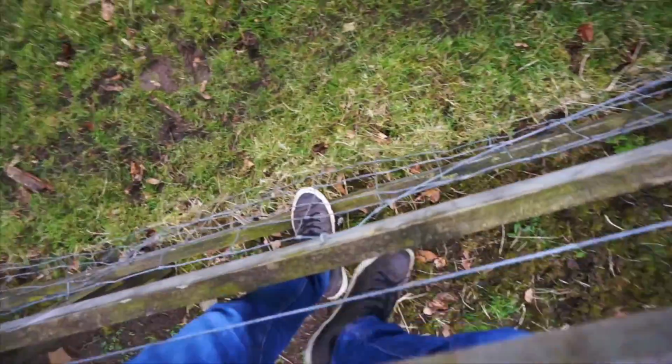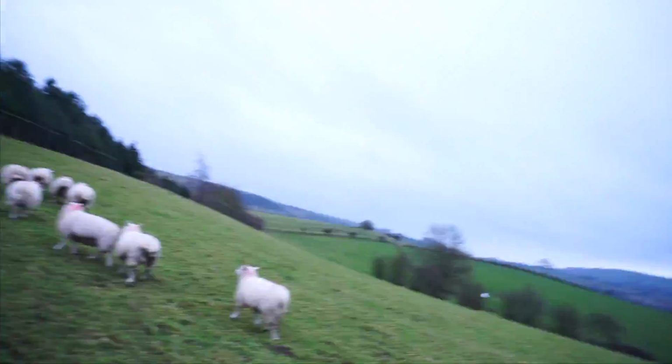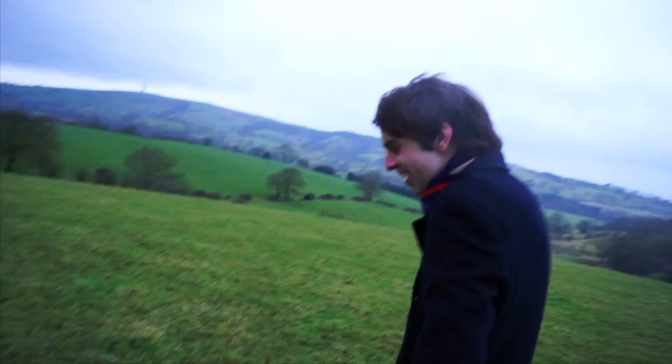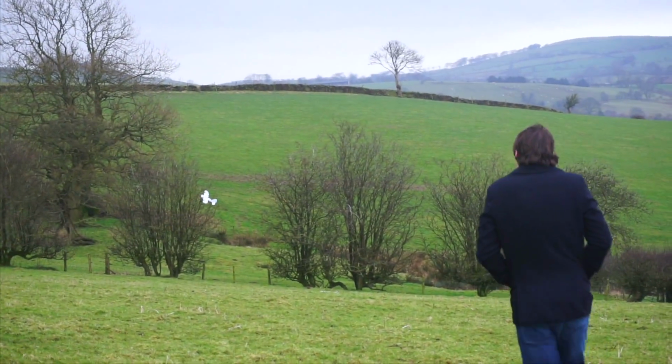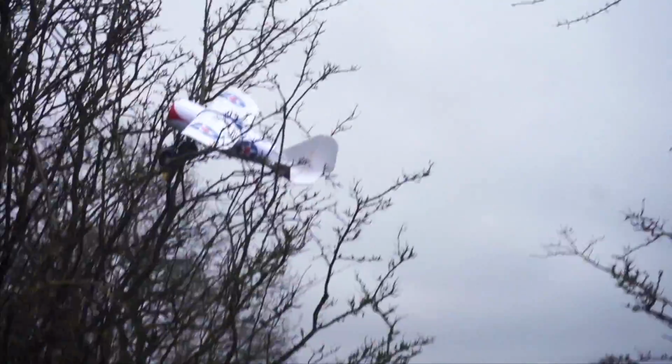The sheep are going mental. They're trained ones, so they follow the cues. Oh right, okay. I didn't know you could train sheep. Come by, come by. That's for the dog. Go away. You lost your engine. Well, it's not too far up anyway.